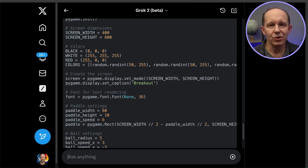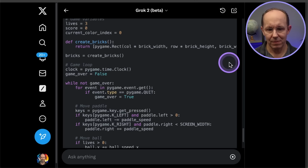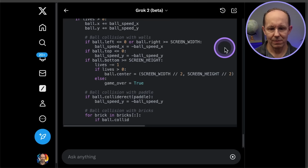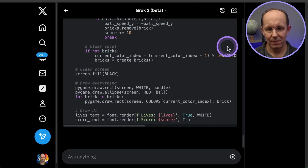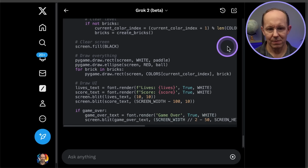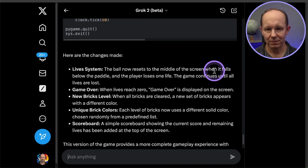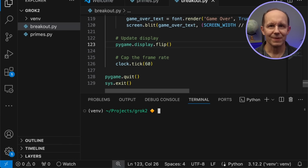It looks like it's automatically generating all the code again instead of just giving us the delta, which is good. I see some scoreboard code here. It's giving us some information about what it's changed in the code. So let's just take this code and give it another try in VS Code. Let's give it another shot.